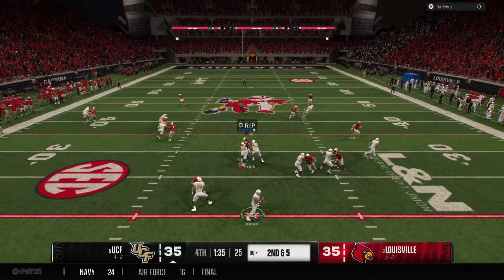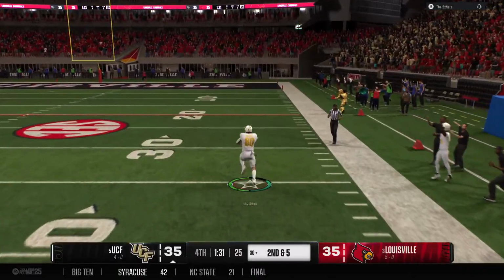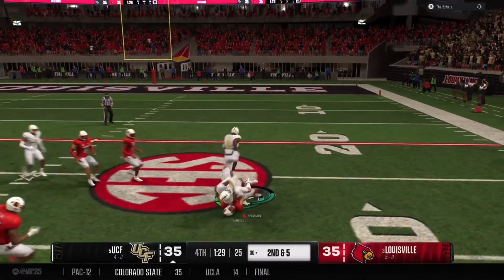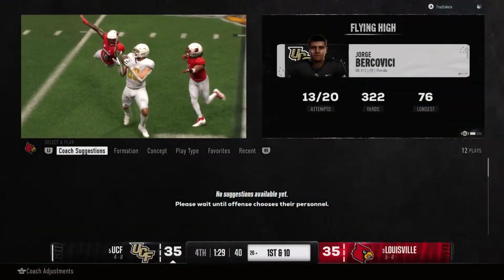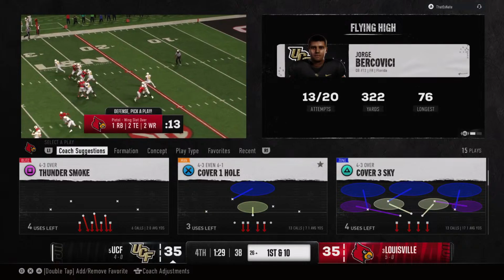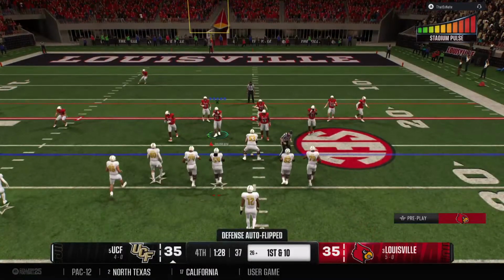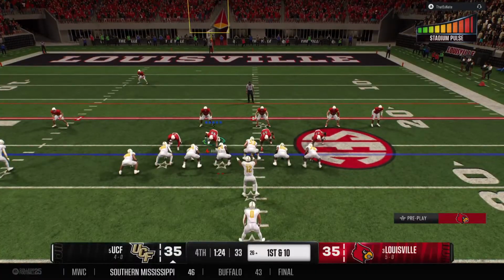Here's the snap, looking to throw here. Made on the right side. That's a big gain. Tackle made quickly, but a big chunk play for this offense through the air. The defense is spread all over the field, creating some one-on-one matchups, and the quarterback makes them pay for it. The offense really clicking here.